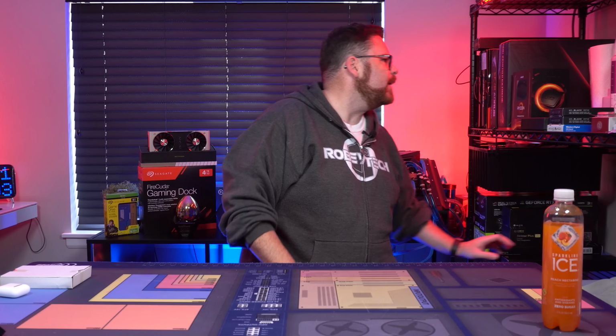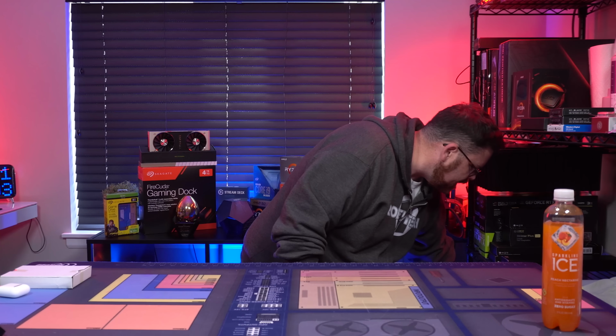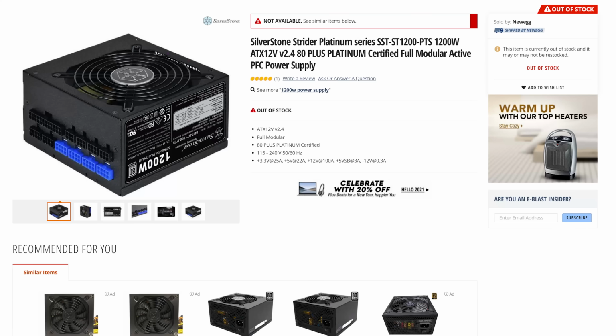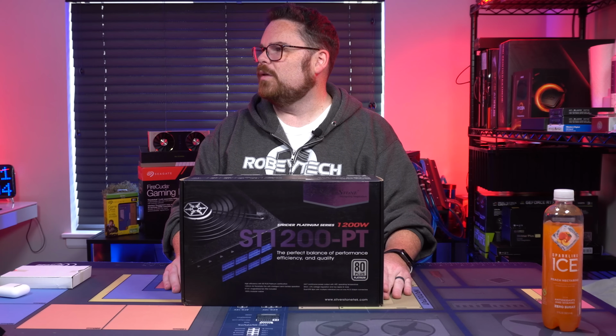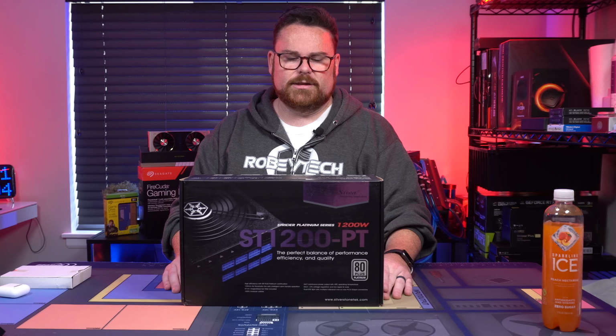And then finally for power, because you need a big power supply, why not 1200 watts Platinum, so making sure it's super efficient, right? Because we're using 2 GPUs. Not that it'll be maxed out, but it's 1200 watts. This is a Silverstone Platinum PSU.